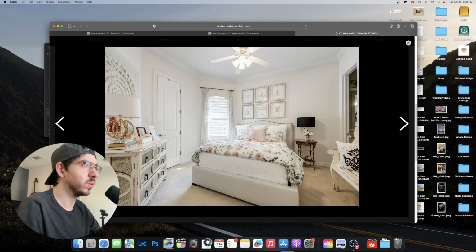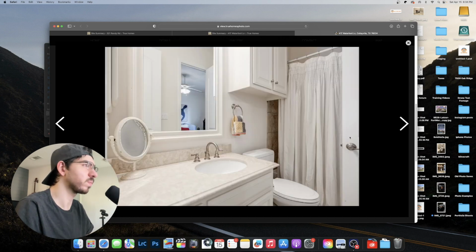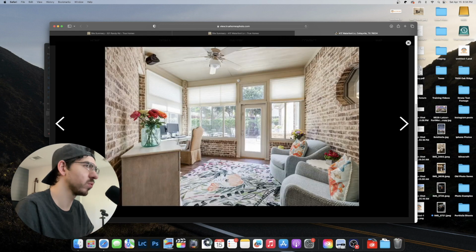This bedroom angle looks good. It's kind of an odd shaped room, it seems. But again, we have a shutter that's not open, and the bathroom light is off in this room for some reason. Same thing, we got shutters going 2 different directions on here. And then this is okay.